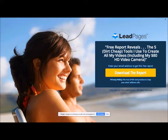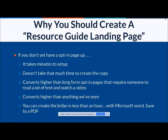Okay? So the resource guide landing page is really important. And so if you don't yet have an opt-in page up, it only takes a few minutes to set up. It doesn't take a lot of time to create the copy. It converts higher than long-form opt-in pages that require somebody to read a lot of text and watch a video.